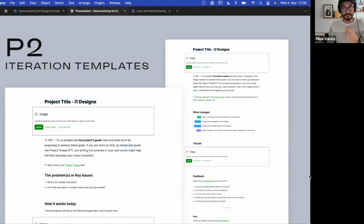The way we've been using this so far is that we've created 2 design iteration templates that allow us to achieve a couple of things. We have 2 separate templates, one for I1 designs and another one for I2 and plus designs. That means I2, I3, I4. The goal here is to remove any writing attrition or stress or overthinking about the way you're going to present the work and focus on content instead. A nice side effect is that we keep the form consistent throughout our team.